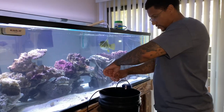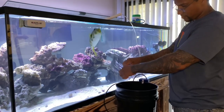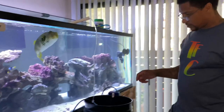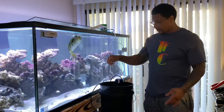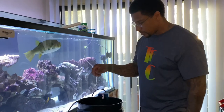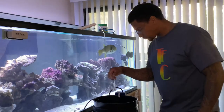And so what are we looking at? We're looking at a little drip of, that's good. It's kind of fast, but there's quite a bit of water in here, and we want to double this. And if it starts going too fast, then I'll slow it down. But I think this is good.